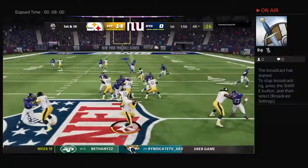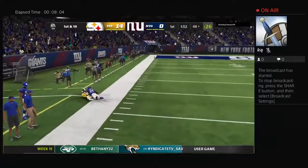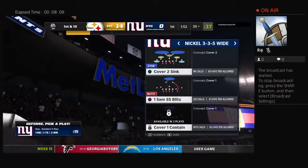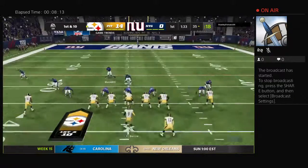And they go play action now. Burrow. Catch is made by Marquise Brown. And he will go out right near the 35-yard line. Here we go. I don't care who you put on him. He's going to be a handful in one-on-one throws.